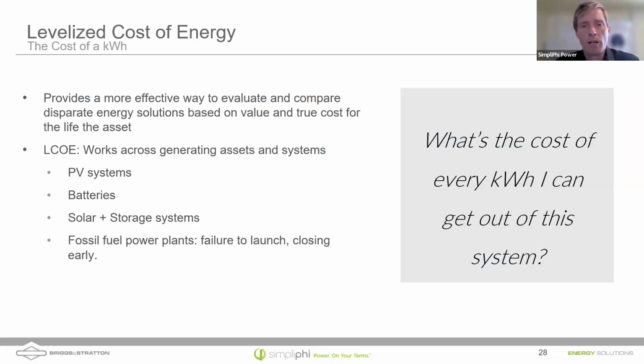We use the term levelized cost of energy because if you want to compare batteries to batteries, you really have to ask yourself, okay, well, I'm going to spend this time installing a battery bank. If I use a lead acid or an AGM battery, I might get 2,000 cycles out of it. If I install a lithium battery, like our AmpliPHI battery, I'm looking at more like 5,000 to 10,000 cycles out of it, right?